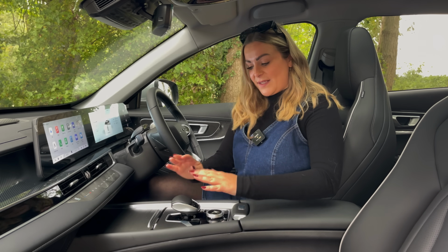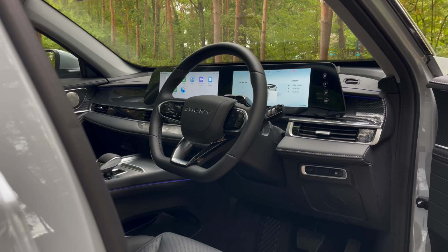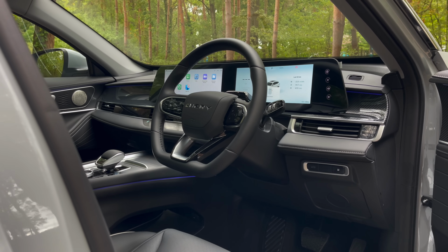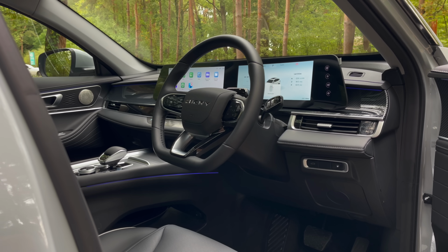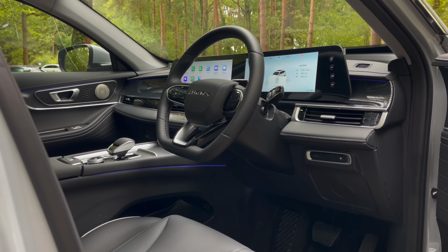You also have a storage section up front which includes your wireless charging and 2 cup holders. Then underneath this whole centre console you have it hollowed out, so there's extra storage underneath this. You also get a decent sized glove box and you've got some really deep door cards as well, so it's very handy for popping those items away.